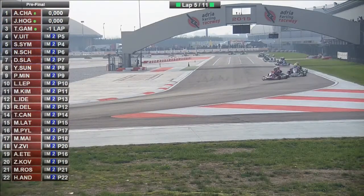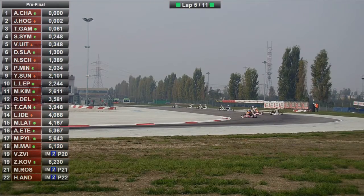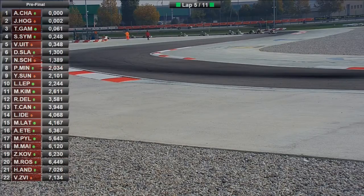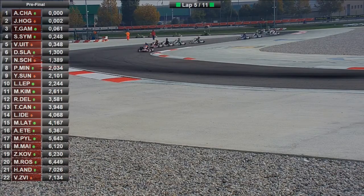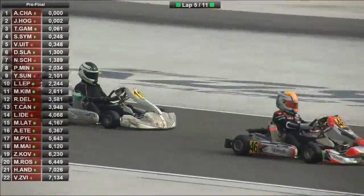As Jonathan Hoggard leads over the line this time. Tom Gamble follows him second. Axel Charpentier runs out wide and he's going to drop to the back of the group in 5th. And then it's got Simmons who comes through at turn 2 to go second. Lap charter's nightmare this. Every time you try and write it down, bang, it's changed.